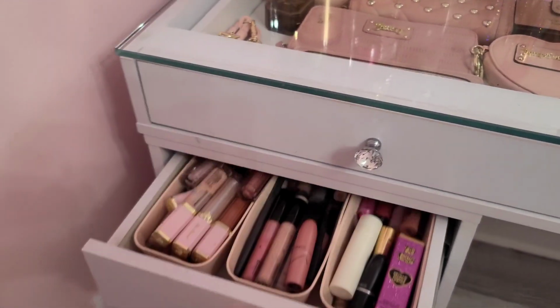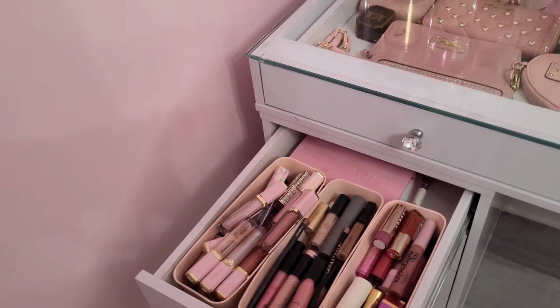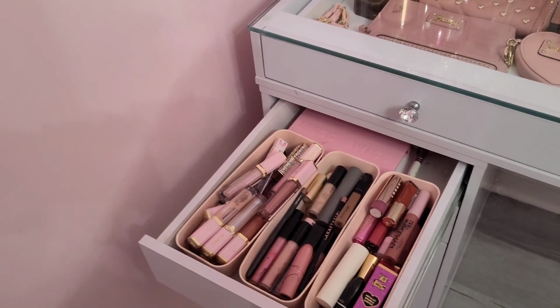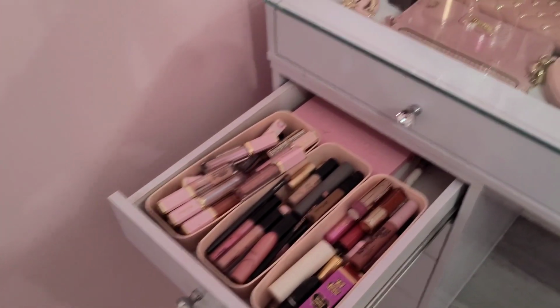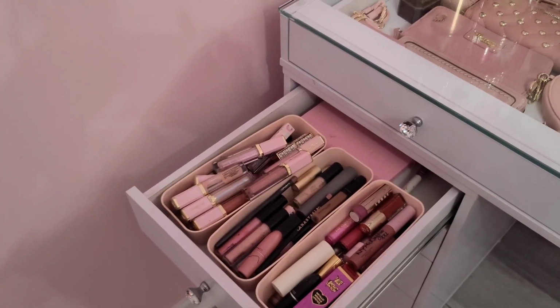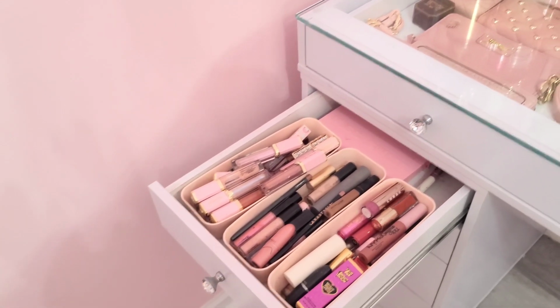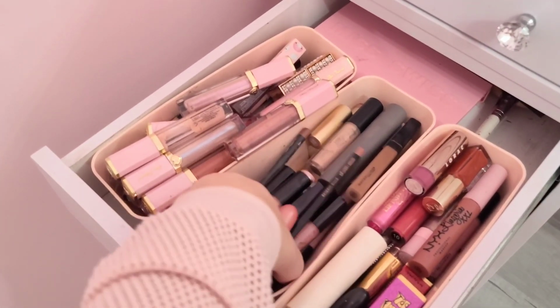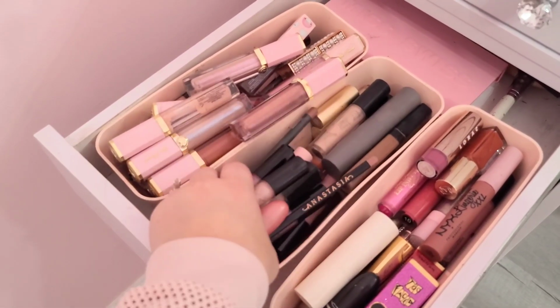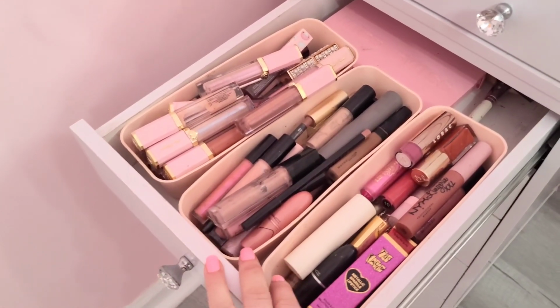So in this first drawer, this is a lot of lipsticks, like lip glosses, lipsticks, lip liners. I'm going to go through some of it for you guys. So I know I keep saying this, but I really wish I had some better organizers for my lip products, because you see, this goes down so deep. So a lot of this, when I look at it, I don't know what's in here, you know.